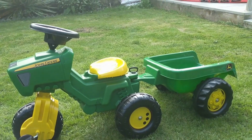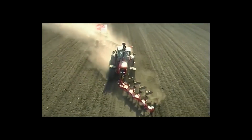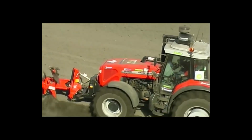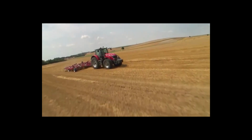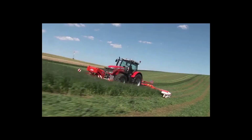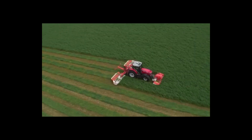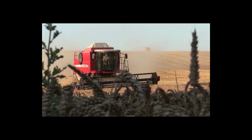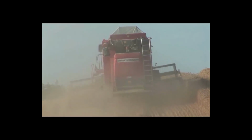Now let's look at this footage of real tractors at work. Can you see how many makes that you recognise? Have fun watching! These ones are ploughing and harvesting. If you spotted some Massey Ferguson, Clark's and John Deere tractors, you did a great job.